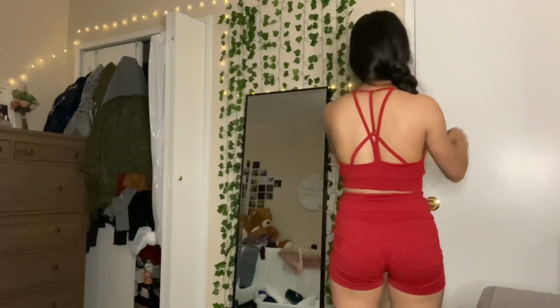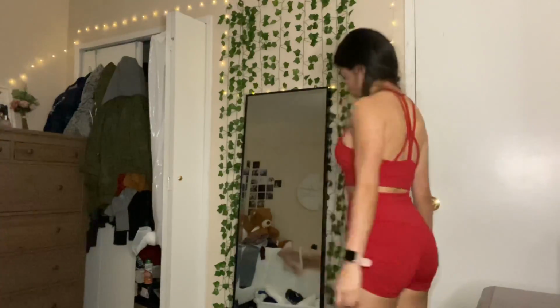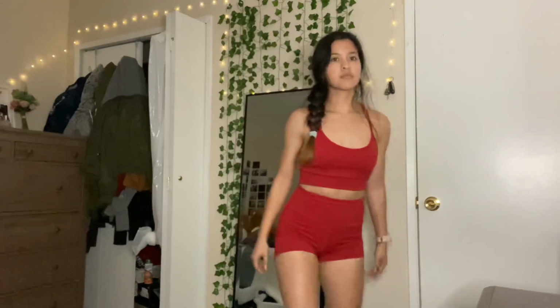So this is the set put together. Oh my gosh, why am I doing that? I really, really love the way this looks. The set is so comfortable and it's just a great material. It's really flexible and it's just a simple, cute look. Please don't judge me. But anyways, they are squat proof and I just really love them overall. I've already worked out in these and they're pretty comfortable and they're great for the price. I love them.